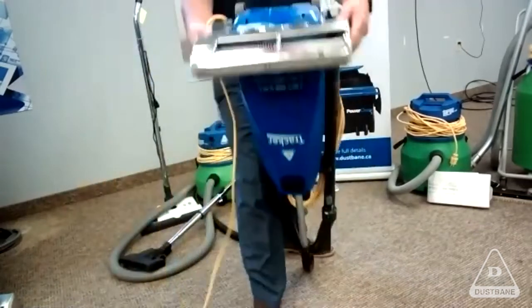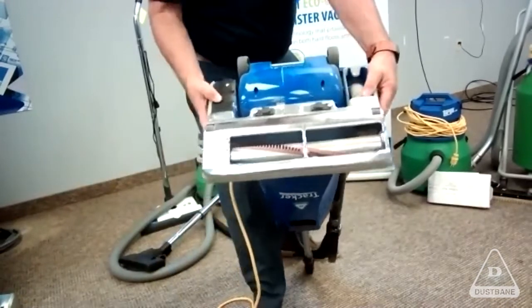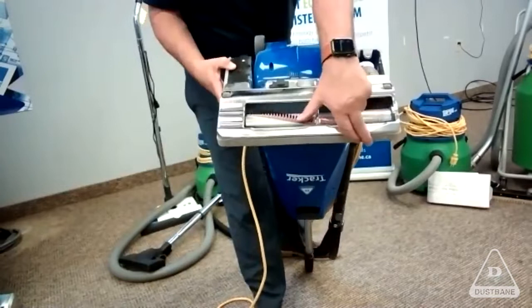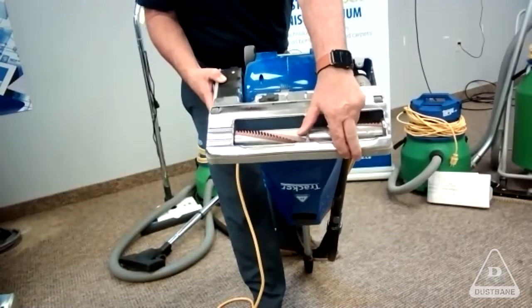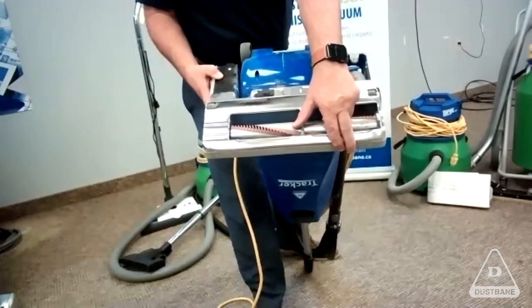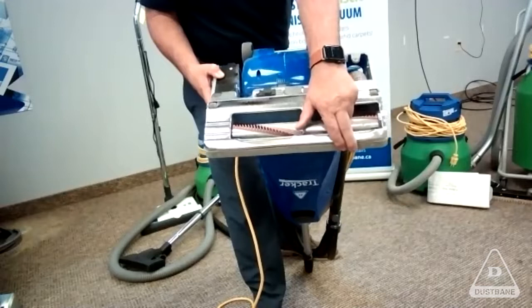I go back under here. We're looking at a metal bar, not a wood bar, with parts that can be removed and refilled instead of buying a new bar. Some people view these things as expensive, but they're all serviceable.